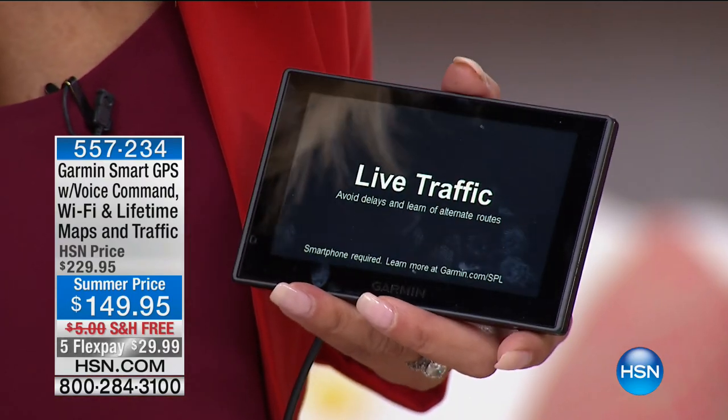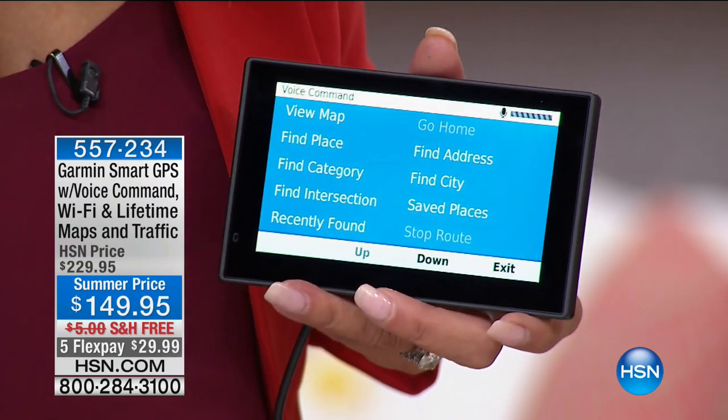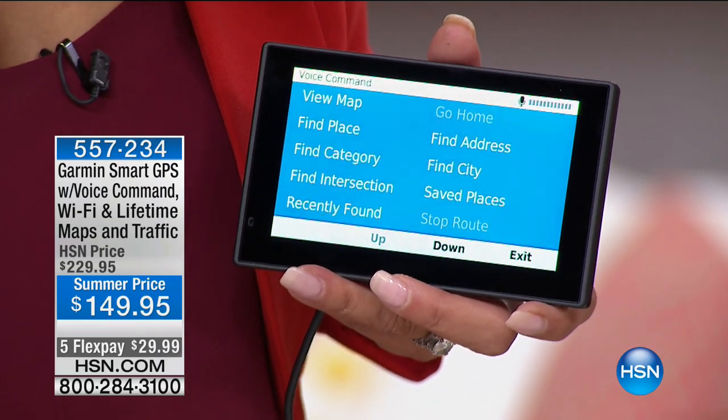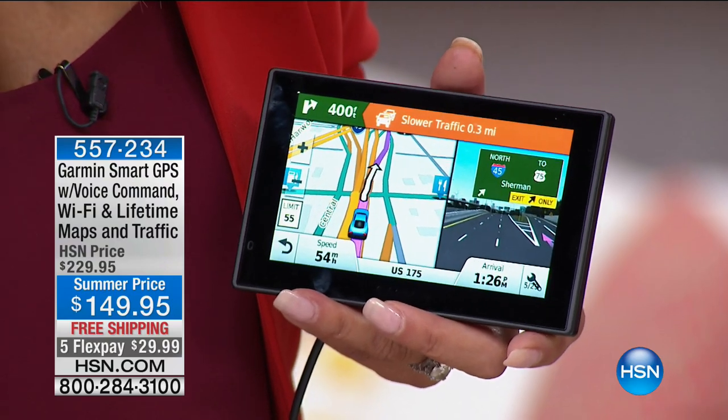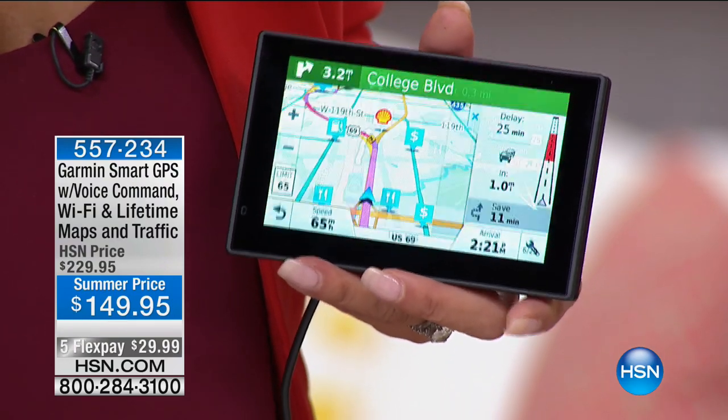Voice command. Say a command. For additional commands, say down. Down. Voice command. Voice command.